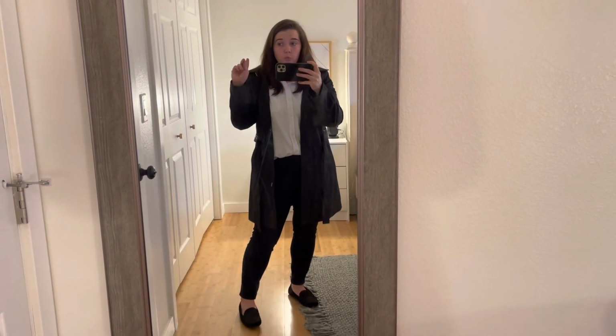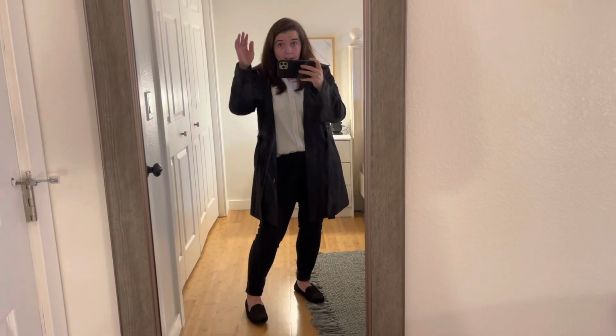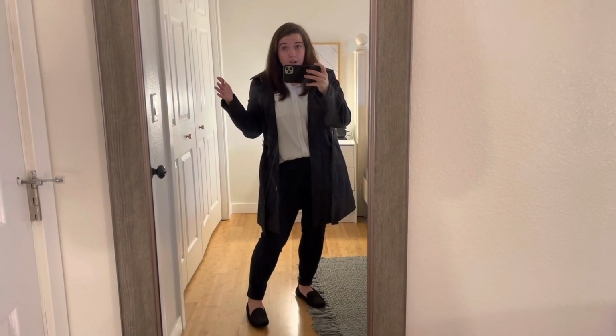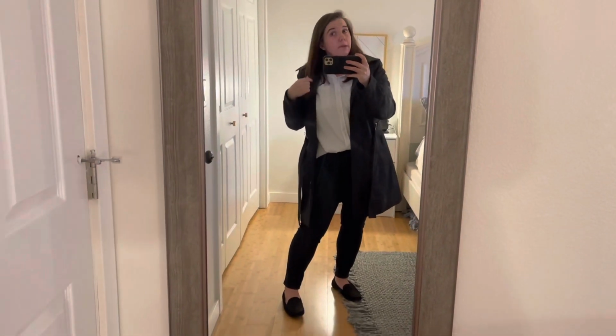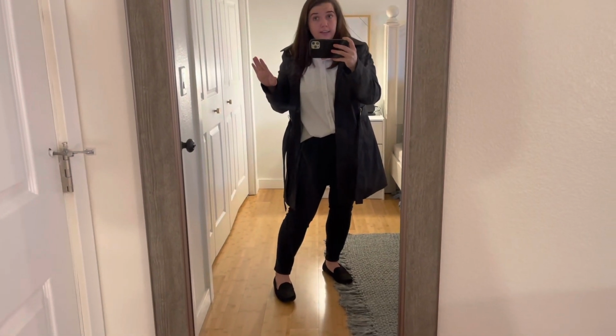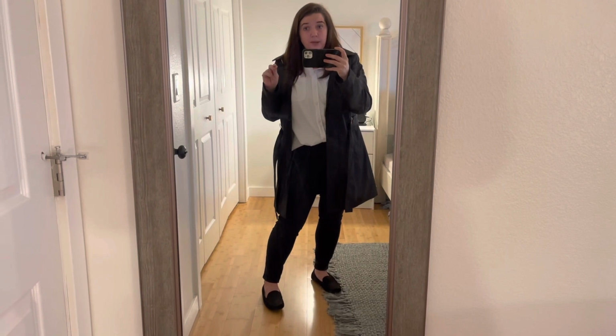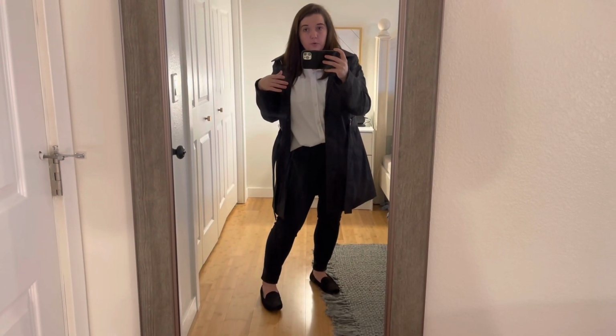I wash my hair 3 times a week, and typically on days that I wash my hair, I just either let it air dry, or this morning I blow dried it, but I didn't flat iron it, curl it, anything. I'm just leaving it as is after I dried it about 70% of the way and then let it air dry the rest of the way.